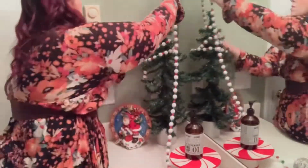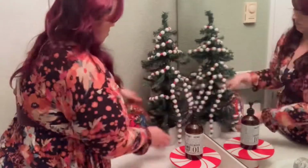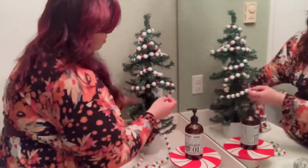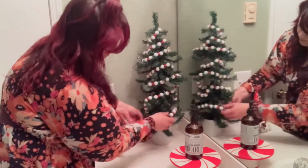This is another one of those Dollar Tree Christmas trees that I had made, but this one I decided not to flock since I was going to decorate it with these little beads that I got at the At Home store, and then I also added red and white Christmas lights to it as well.